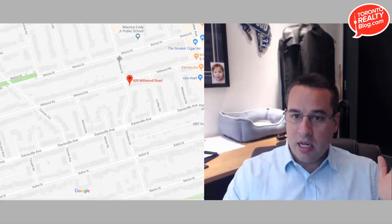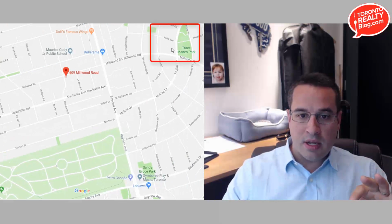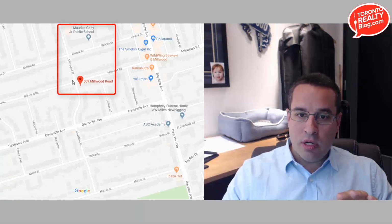I'm going to try to show it on the weekend. So it's very close to Bayview. Remember, our good friend Leaside is right on the other side. This is Davisville Village. It is a block and a half from Morris Cody School District.